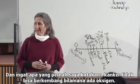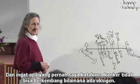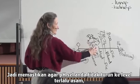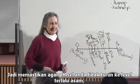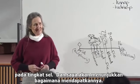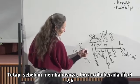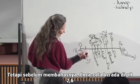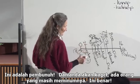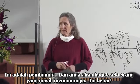And remember what I said earlier in the week, cancer cannot live in the presence of oxygen. And so ensuring that your cellular pH isn't dropping down really acid also ensures that you've got adequate oxygen at the cellular level. And I'm going to show you how you can do that. But before we go there, Coca-Cola. It sits down here at about 2.6. It's a killer, and you'll be shocked to know this, but some people are drinking it.